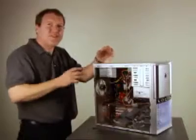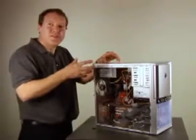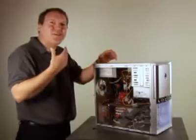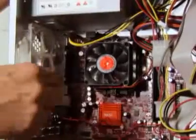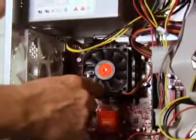The CPU is the central processing unit. It's the brain of the computer. It runs the software and processes the data that you're working on. In this machine, like most, the CPU sits under a big heat sink and fan, as you see here.